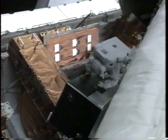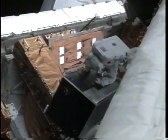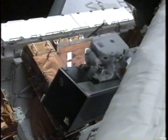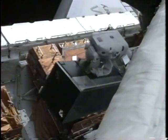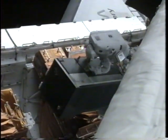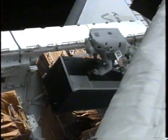And this is the ballet of space here. You see Steve Smith being moved on the RMS, and you can see what it's like to handle a 700-pound object in a free fall condition. Doesn't matter whether it's 700 pounds or 7,000 pounds.